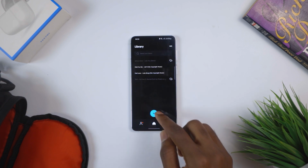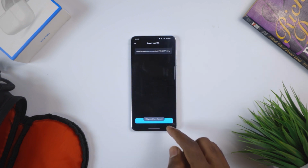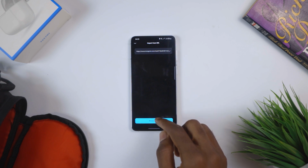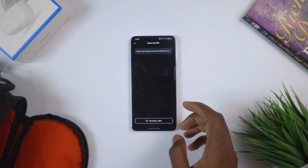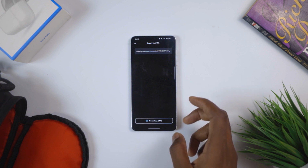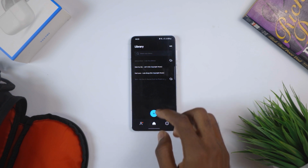So for instance, all you have to do is to hit the plus button, input the URL, download the music that you want. In a couple of minutes, this is going to download the vocals and you have access to the vocals and instrumentals separately. Like for instance, let's check this out.